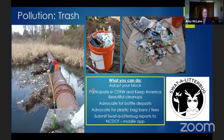What you can do about this is something we can all do. You can adopt your block. My husband once a week goes out and picks up all the trash off our block. And this is typically what he gets every week. It's just a soda bottle here and a cup lid there. And over the course of a week, in just a block, it adds up to quite a bit of trash.